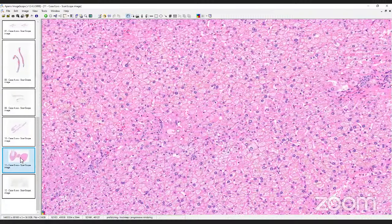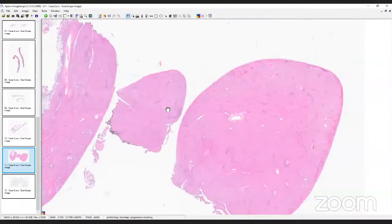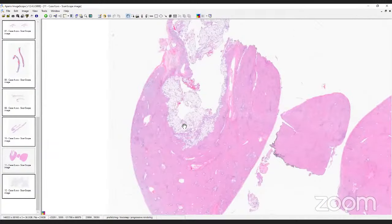And then we go to the lesion. And this is the lesion.